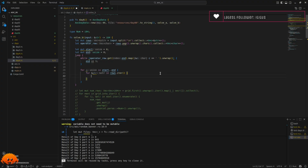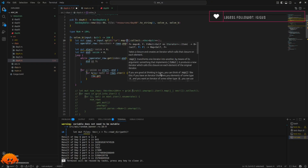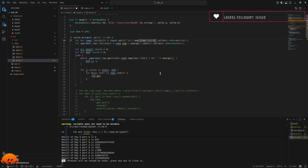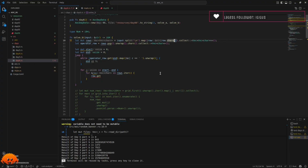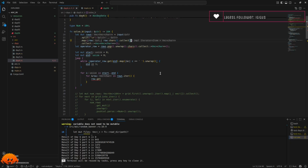So now this is a row. Why do I call it string? This is a row, that's why I called it rows. And then we actually need to get the char at that position again. So we can actually also say chars here. Yeah, no, we can say map, take the row, say row.chars. Then we can collect this into a vec of char. And then we don't need to use chars here and can simply say pop under collect.